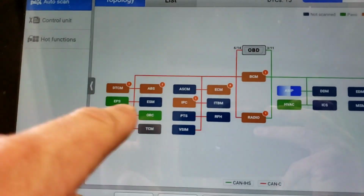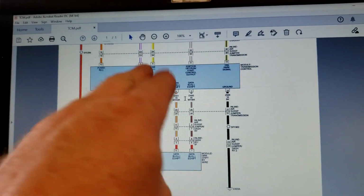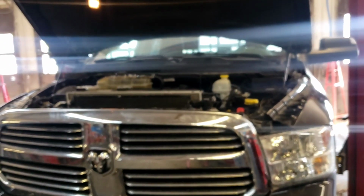But we are scoping this side over here, and the bus looks fine. And we're going to scope it on the bottom of the vehicle to make sure it's getting to the TCM. So basically, we're going to verify powers and grounds and make sure we got CAN bus. And if we do, it's got to be a bad module, which is inside the transmission. So let me get it up in the air, and then we'll go from there.